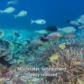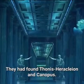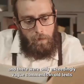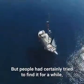Much later, researchers slowly realized that they had come across ancient cities lost to time. They had found Tonis Heraklion and Canopus. These cities had been submerged for millennia, and there were only exceedingly vague comments in old texts that seemed to indicate that they'd ever existed at all. But people had certainly tried to find it for a while.